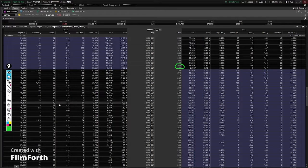Delta's showing you you're going to make $15 per dollar move, and you're going to lose $67 per day. Don't let those numbers scare you, okay? That's one thing you have to understand with these out of the money options. They're risky because if you're using a stock like Apple that moves 4, 5, 6, 10 bucks a day, you're not going to buy a contract that's 40 bucks away from the money. You just don't do that, okay?